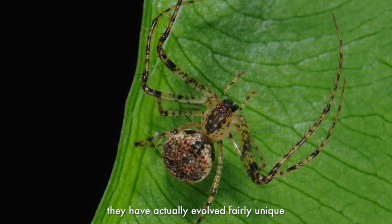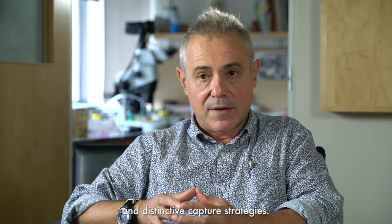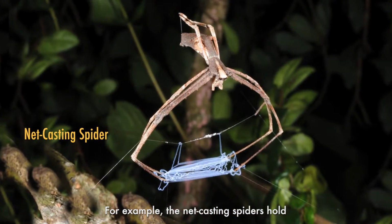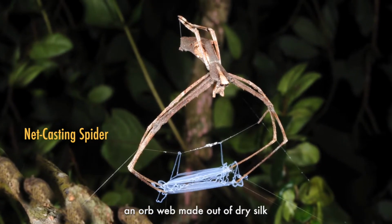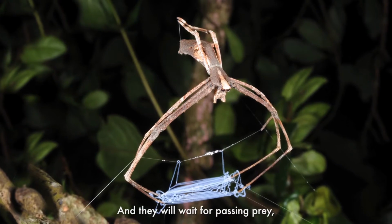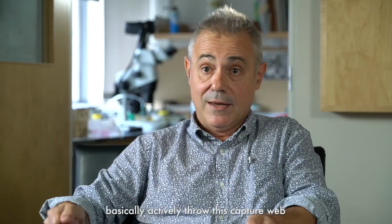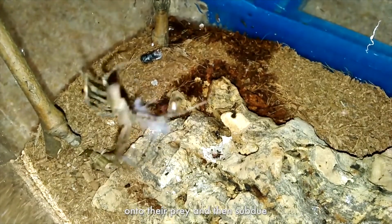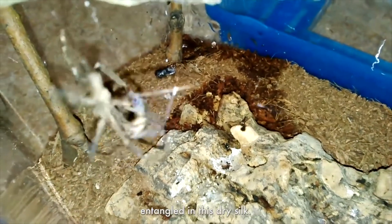But in other cases, they have actually evolved fairly unique and distinctive capture strategies. For example, the net casting spiders hold an orb web made out of dry silk with their front legs, and they will wait for passing prey, usually walking insects, and then actively throw this capture web onto their prey and subdue the prey that is being entangled in this dry silk.